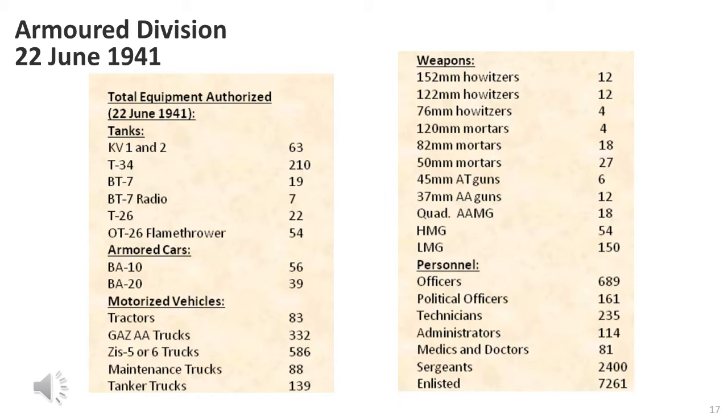Luckily for the Germans, the Russian purges ordered by Stalin devastated its command and control, which dramatically reduced its effectiveness. The key number here that you can see is there are almost 400 tanks, which is an awful lot of tanks. But in terms of manpower, considering the number of tanks, not as impressive.